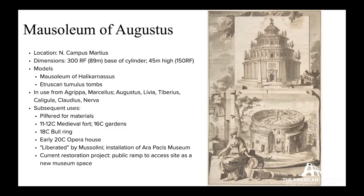So what happens subsequently? Why is it so unimpressive compared to the remains of the Mausoleum of Augustus?